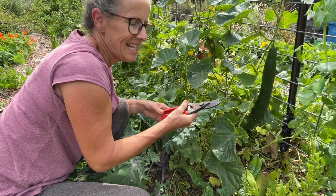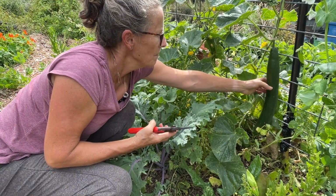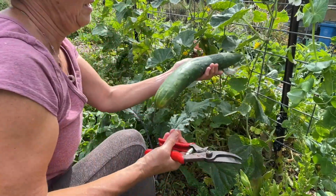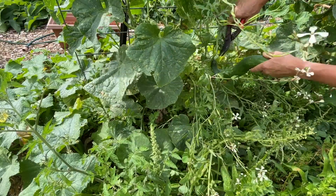I'm starting here in my cucumber patch, where I've got some mega cucumbers ready. That's probably past being harvested. I've missed that one a couple of times, so I'm just going to take that one today. This one's ready to come off as well.